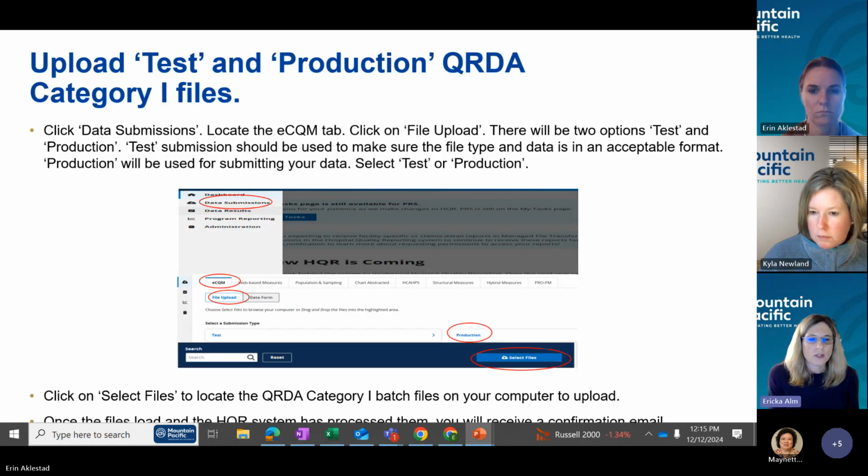Okay, so when you come in there, you're going to go ahead and click on Data Submissions and locate the ECQM tab. You'll click on File Upload, and then you'll have two options: Test and Production. You can choose Test if you just want to upload it and make sure your files are in acceptable format, just a test run. And then once your files are ready to go, you'll choose Production.